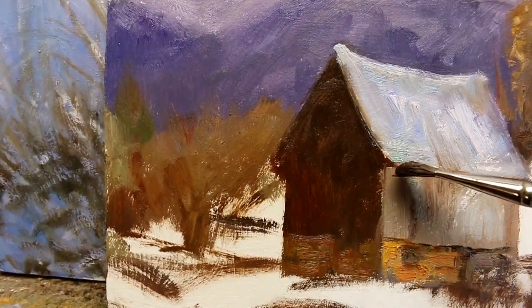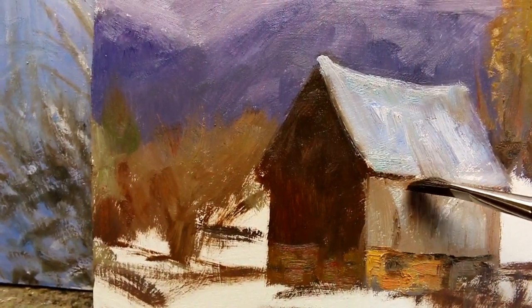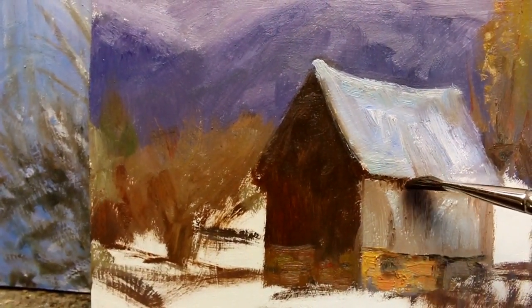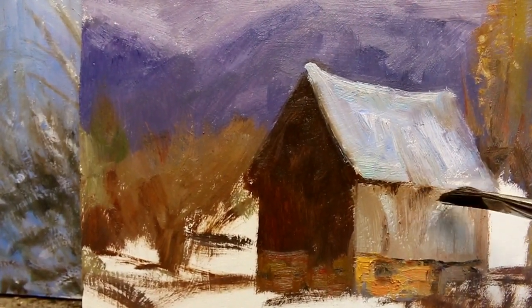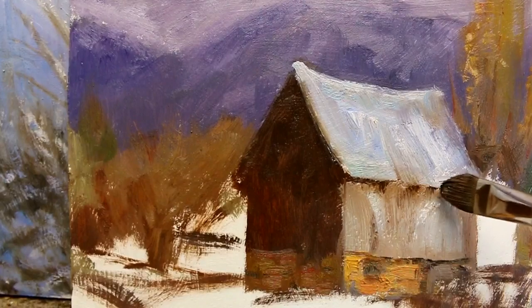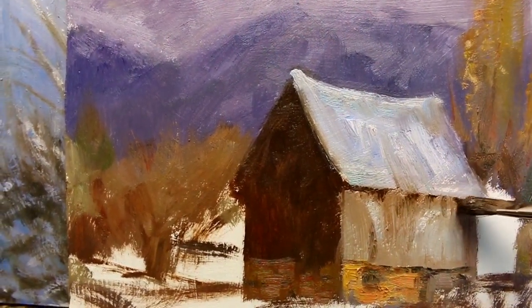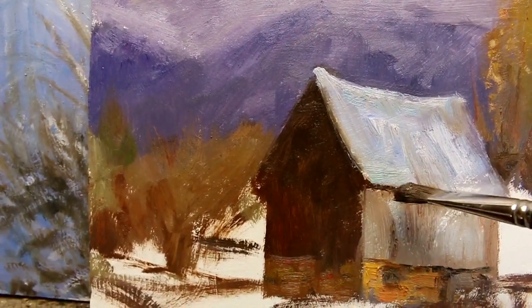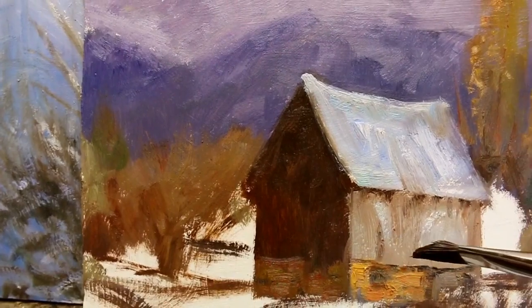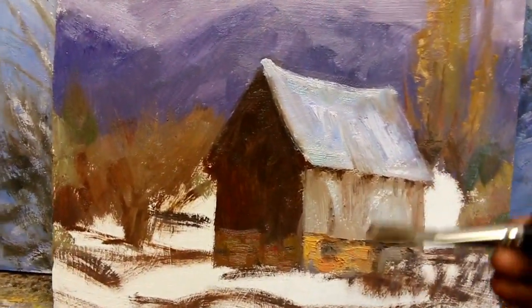There are a couple places where I can use this. First of all, for this deep accent here, I don't want to go a straight perfect line, kind of go broken. First of all, because the rafter tails were sticking out and making a pattern of shadows. But even though those were perfectly spaced, I don't really want to perfectly space these. It's just more interesting, I think, to have a broken line.